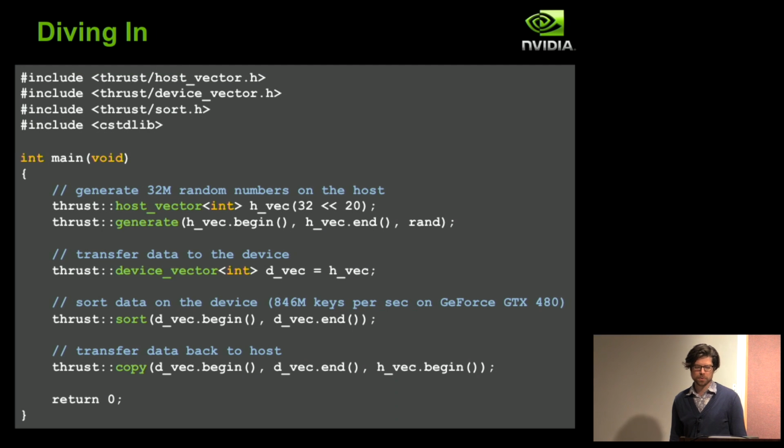Okay, so this is what a Thrust program looks like that runs on the GPU. First, we declare a host vector of type int, and we're going to say it's holding 32 million elements. Then we call thrust generate. It takes a pair of iterators, a begin and an end, that form the range that you're going to be generating data into. And then it takes a function that you're going to call at each element. Here we're just passing the standard C rand function. So at the end of that thrust generate call, we've now filled this vector with random numbers.